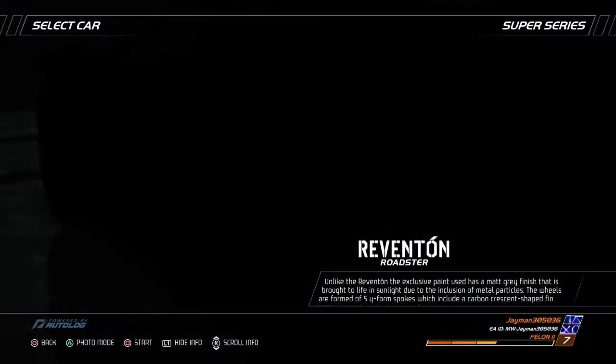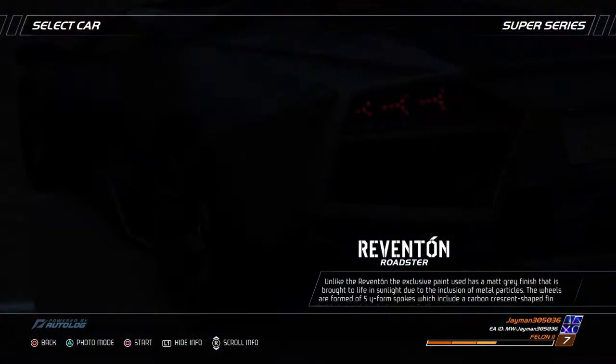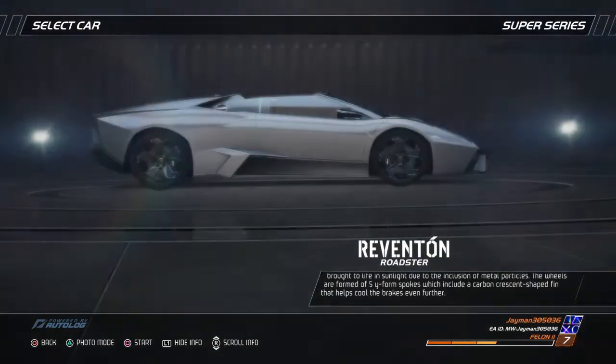Unlike the Reventon, the exclusive paint used has a matte gray finish that is brought to life in sunlight due to the inclusion of metal particles. The wheels are formed of 5 Y-form spokes, which include a carbon crescent-shaped fin that helps cool the brakes even further.